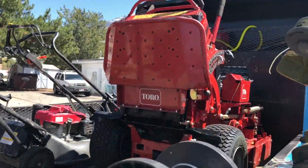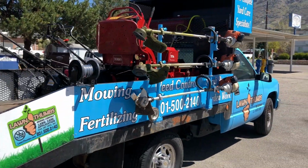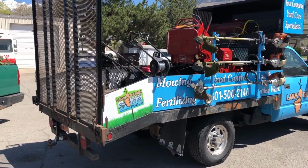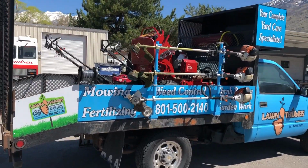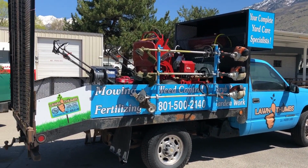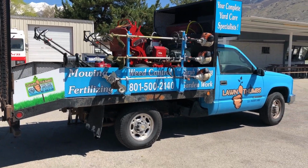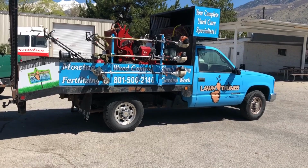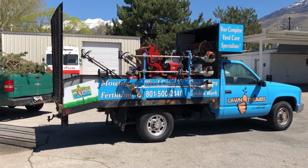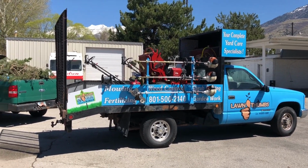So what I need are those tool racks for the shovels and things like that. And then I also need some racks for the air blowers or leaf blowers. So that is what I've got. And this is the vision for all the trucks eventually. Just right now, I was able to get my hands on that mow trailer, bed trailer, I should say.